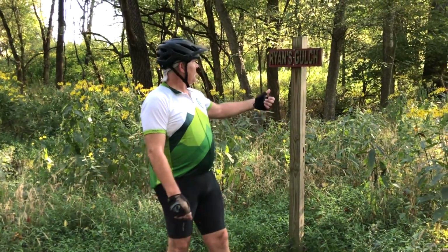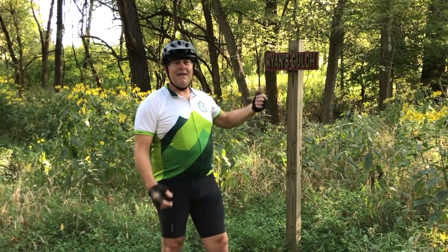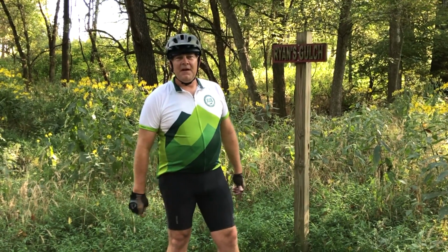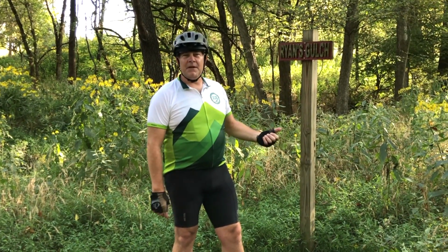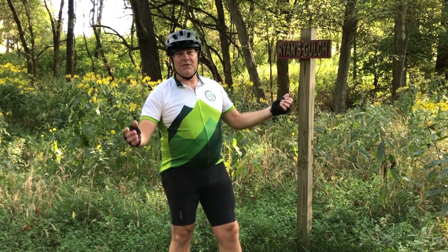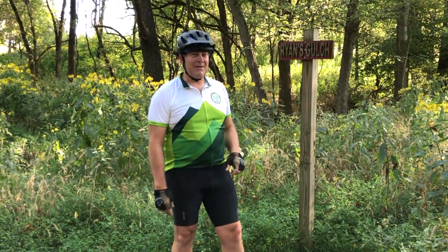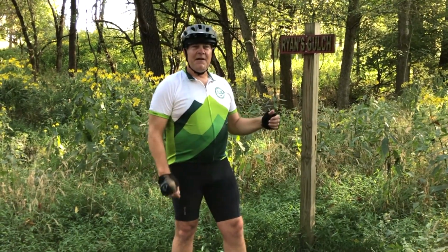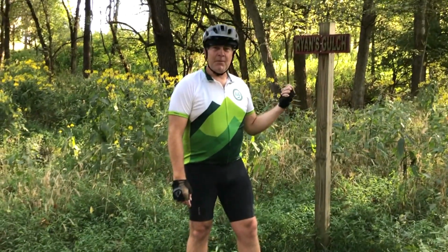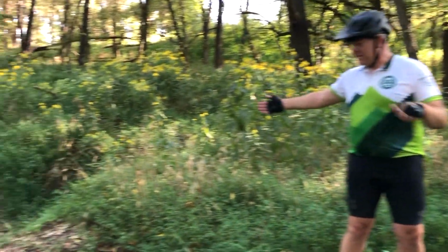Here we are at Ryan's Gulch. In a lot of trail systems, the reason the trail and the feature gets a name is either somebody built it, something else really major happened to them, or in this case, my friend Harry Ryan, Trail Wizard, was the last person to break his collarbone in this particular feature.